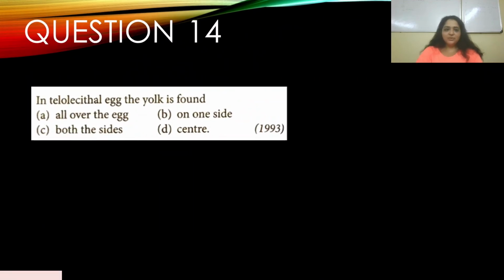Question number 14. In telolecithal egg, the yolk is found, and we already discussed this. It appeared in 93. A, all over the egg; B, on one side; C, both the sides; and D, center. So in telolecithal egg, the yolk is found on one side. The answer is B.